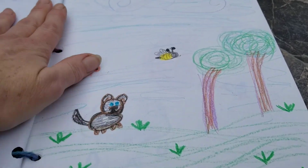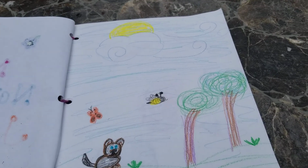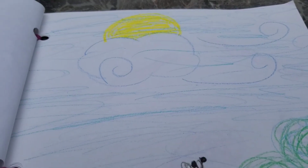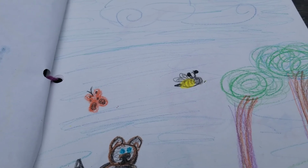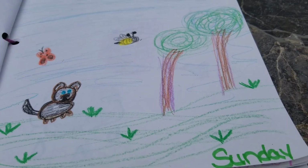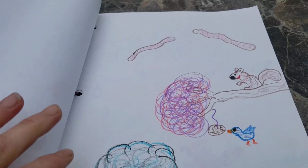So our first day that I started my journal was Sunday. On Mother's Day, it was so beautiful outside, but it was very windy. So I have my trees blowing sideways, and I have windy wind up in the sky with some clouds. But there were lots of beautiful butterflies, and there were bumblebees flying around. They love it when it's hot outside. And I got to play with baby Roxy all day outside. So this was my day Sunday, a gorgeous, beautiful day with lots of things happening.